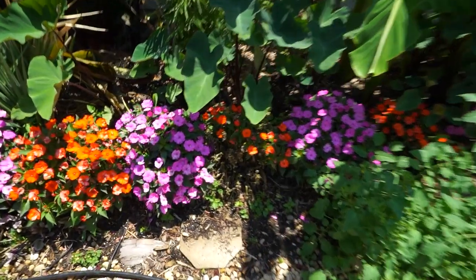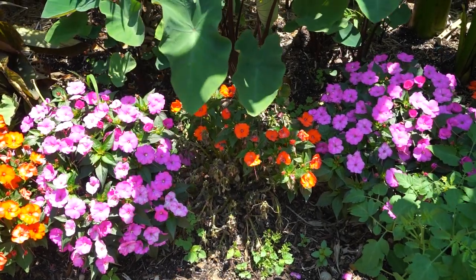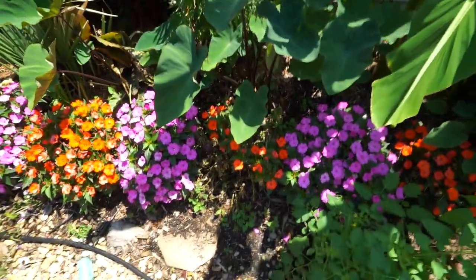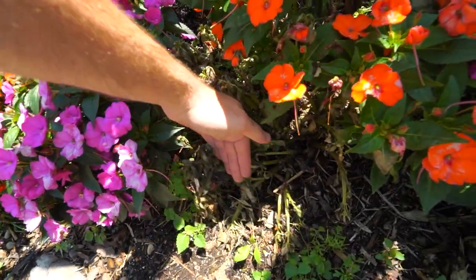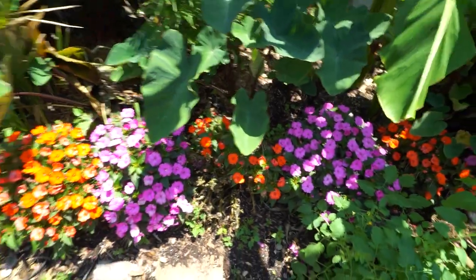I don't know what happened with this sun impatiens. I'm assuming a dog stepped on it. It's just one half of that orange one started to die off, and the rest of it's completely fine. I think what I'm going to have to do with that is come in and give that a heavy cutback right through here, and that'll push out new growth in the front. It was just this one. All the others have been doing really well.